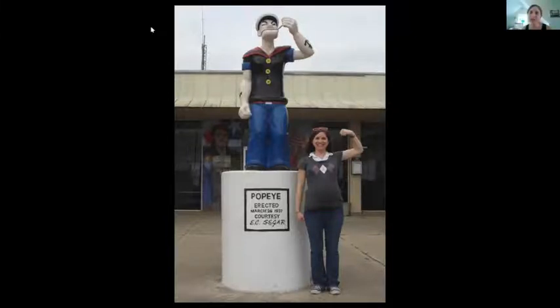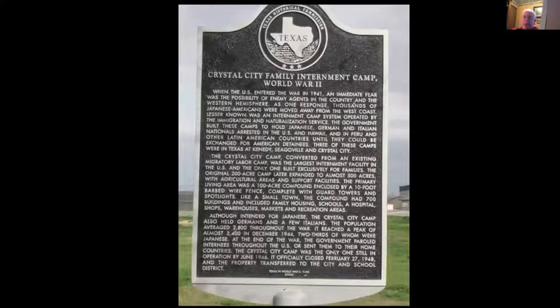Go ahead, Ray. Just to mention, if people don't know the book, The Train to Crystal City, which is a great description of Crystal City, they talk about when they arrived in Crystal City, seeing this very statue and sort of wondering where it was that they were going to be living. Okay. Keep going, Ray. So this is at the beginning of the campsite, just a description done by the Texas Historical Society. Giving things like the number of people there, life there. As I said, this was the family camp.